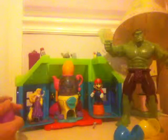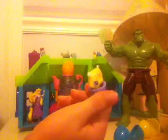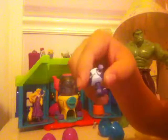I'm gonna be opening this purple one. Oh, look at that. Oh, look at it. You could just take her off, put her back on like that. Oh, they're so adorable. Now, I'm going to go ahead and open up here. So you get a mega crab. Oh, look at this. Little panda.